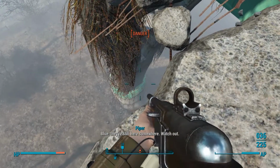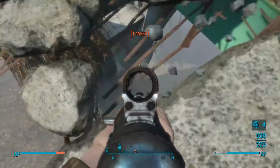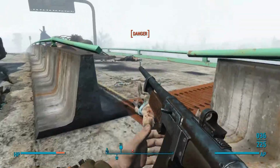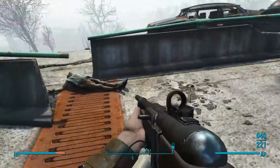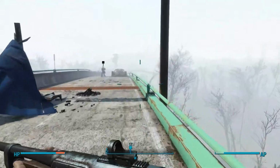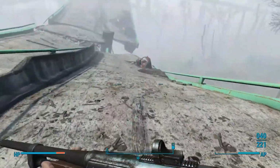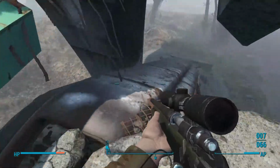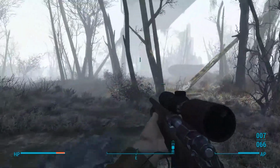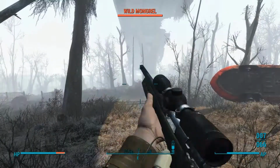Blue, they're still here somewhere. Watch out. I'm really hoping the Deacon catches up with us here pretty quick. I'm just gonna run down the side here about the sniper rifle. Maybe not the sniper rifle. Or maybe so.